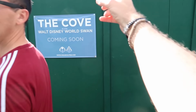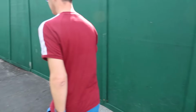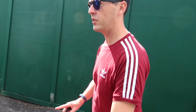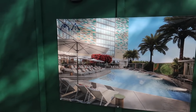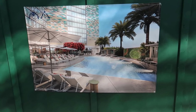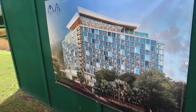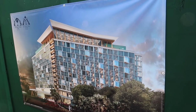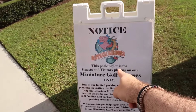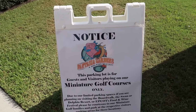Oh, they're building a new, what's this? The Cove at Walt Disney World Swan, coming soon. Don't know what that is. Swan Hotel is one of the only hotels that's not owned and operated by Disney. So that's what they're showing on this construction wall, a sign of what's coming. It's like they're preparing some new hotels. Very swanky. And this parking lot where we've parked is for guests and visitors playing on our miniature golf course only. Right, so let's get in the queue.